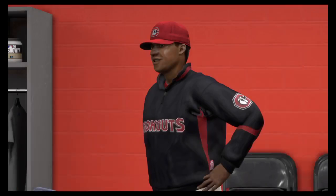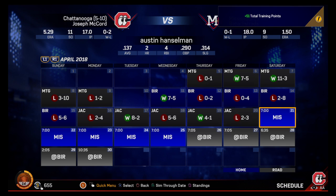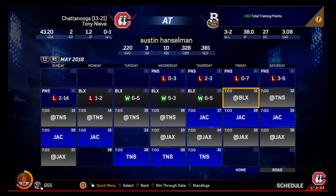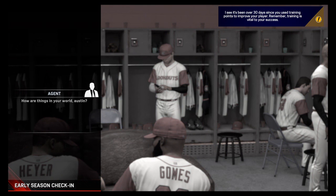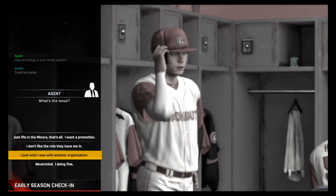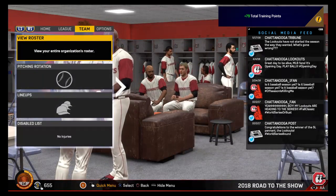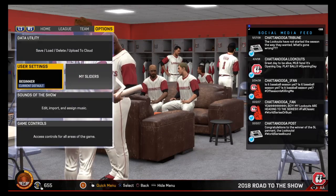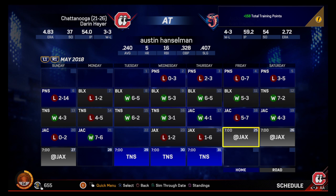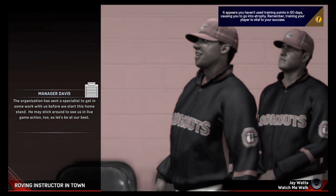A Double-A manager addresses his team before their season opener. For many of these young men, it is their first game as a professional. An agent checks in with a client currently in the minors. A minor league manager addresses his team about a special visitor.